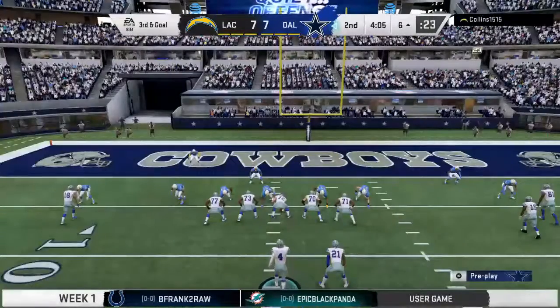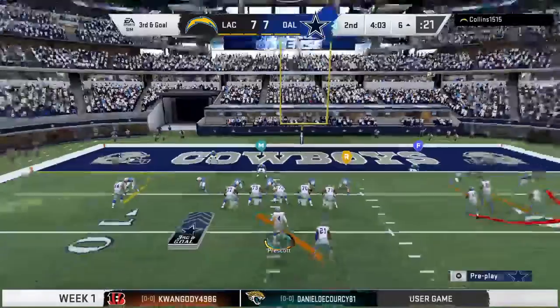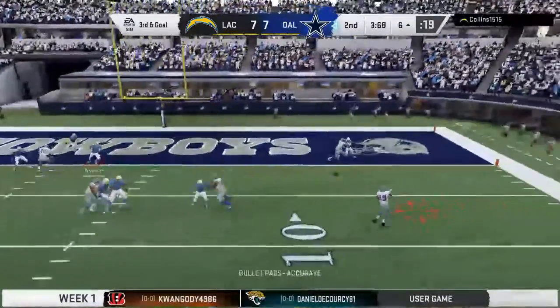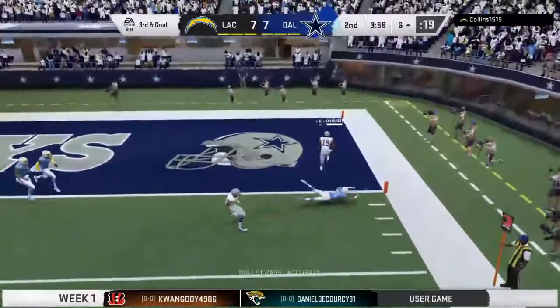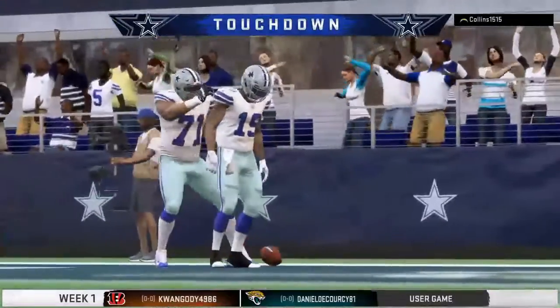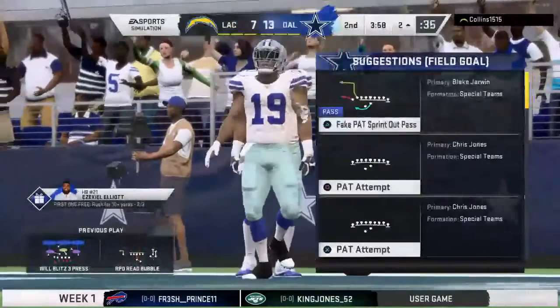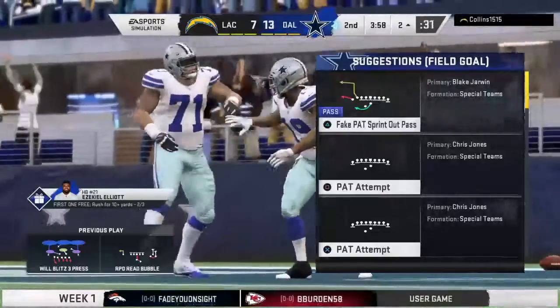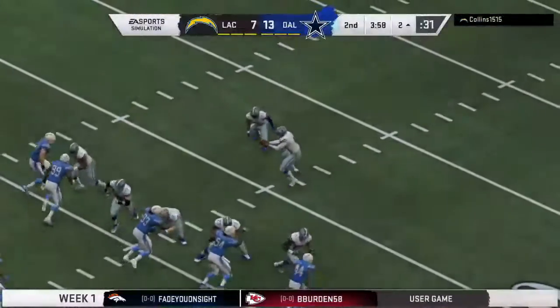Here we go. On the RPO, Prescott's going to keep it himself. And he'll take it into the end zone for a Cowboy touchdown. 2 first-half touchdown passes now for Dak Prescott. And the Cowboys have taken the lead.